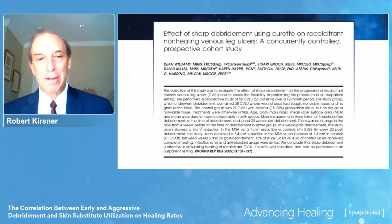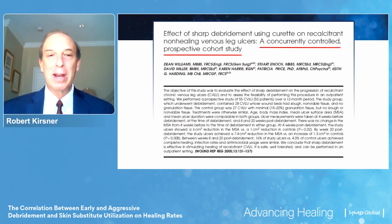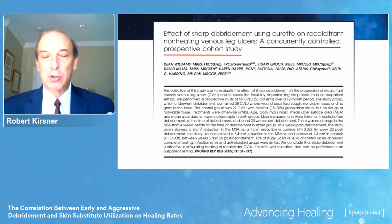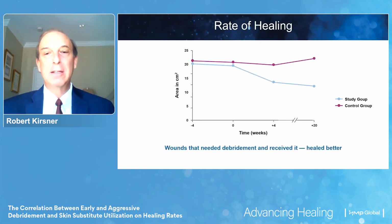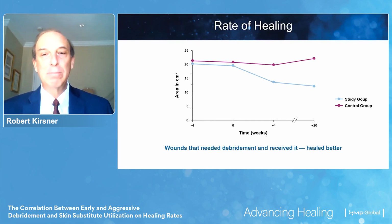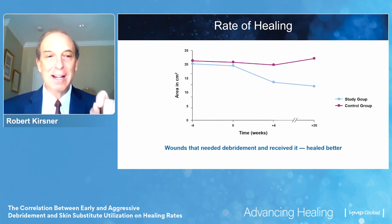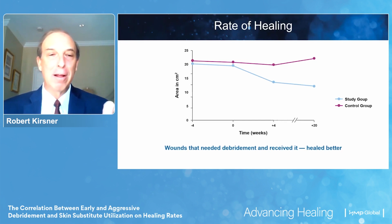Now, a study that was on diabetic foot ulcers and venous leg ulcers, the best study is this concurrently controlled cohort study. And what that means is it wasn't a randomized controlled trial. What happened was patients went into the clinic and the doctor looked at the patient and said, you need debridement or you don't. And those that needed debridement got debridement. But what was interesting is that the patients who needed debridement and received the debridement did better than the group of patients that were thought not to need debridement.